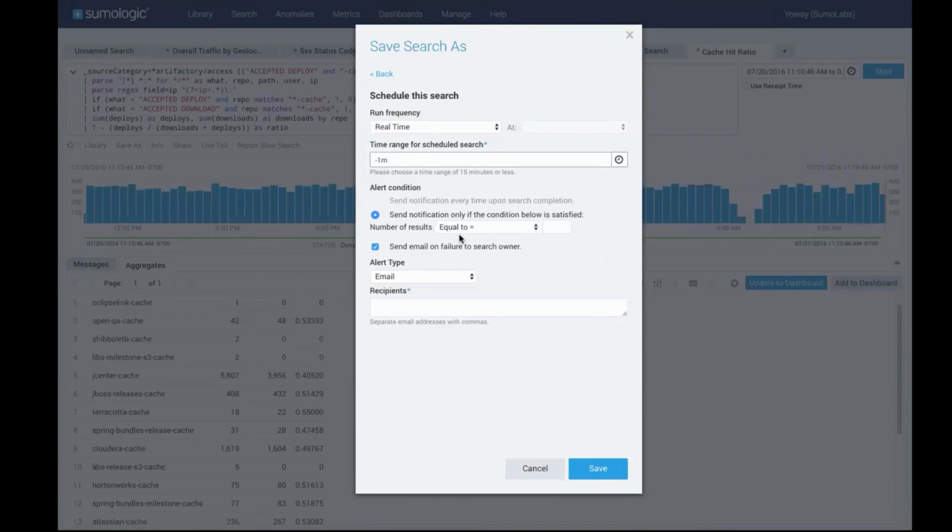And then over here, you want to set up the condition, right? So my query would look for things under 90%, and then I could say when there's more than 0 of these, right? If any of my repos is underperforming, go ahead and send me an email. And then we have other alert types as well. Like you can execute a script, or you can use a webhook, which can essentially kick off something in another cloud service like PagerDuty or something like that.